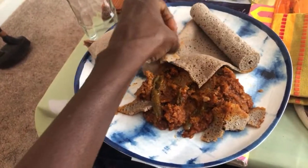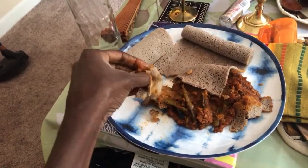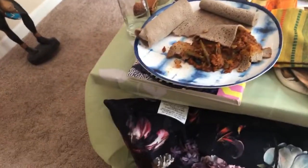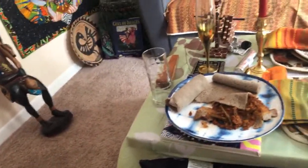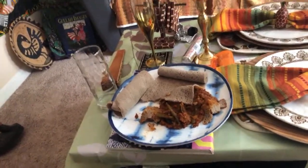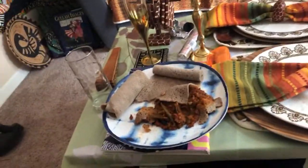This is really nice. This one has even a less sour taste, although the sour part is part of it. I don't know if injera bread got vinegar in it, but it's less of that vinegary, sour kind of taste. It's more, I don't know, on the cornmeal side. It's different. I can't explain it, I'm not doing it justice, but I love it. It's really delicious. It's my first time.